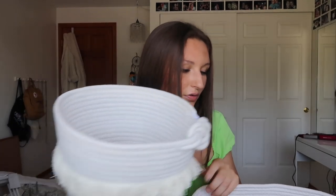And then I got these cute baskets from Target. How cute are these? I don't know where I'm gonna put these, but I think this is so cute. And I got a big one too, so they match. I don't know what I'm gonna use them for, but they're by the brand Pillow Fort, and they're storage bins, and they're just so cute to me. So I have these two that I'll use for storage.